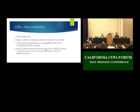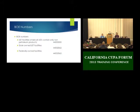So if you have a brand new facility, you probably want to make sure that the owner knows they need to apply for that BOE number in advance of them getting to the end of things, because it does take a certain period of time to get your BOE number, and it may hold up where you're going with the permit and that type of thing. So here I have a little information on the BOE numbers, which did come out in a LIRIS a while ago. If you have a facility that is a non-petroleum facility, this is the number that you would use in the BOE section.